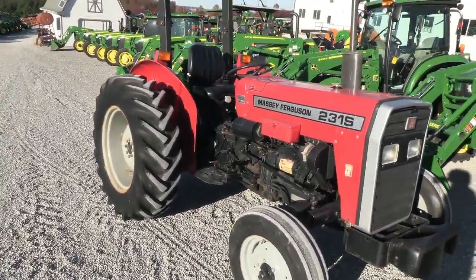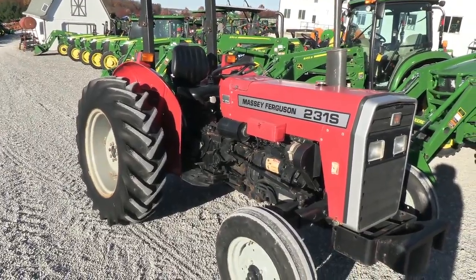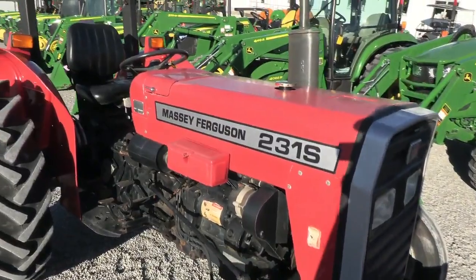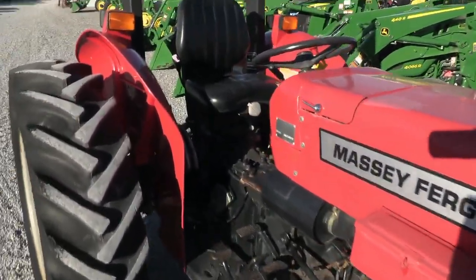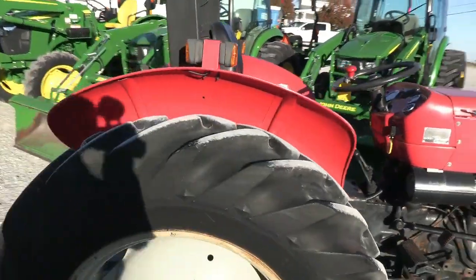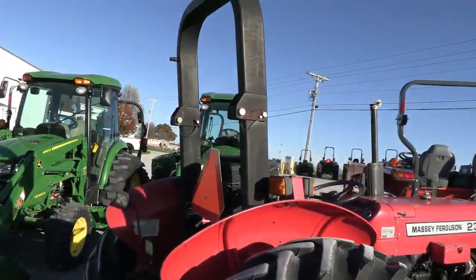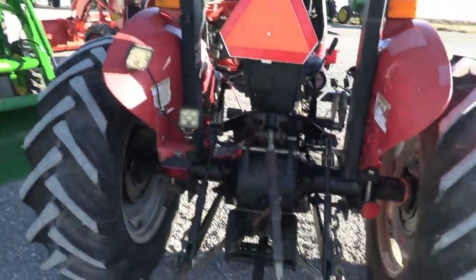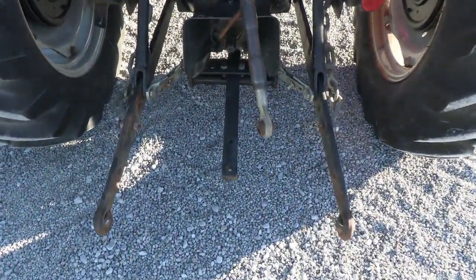Tractor runs and works as it should. There are no known mechanical issues with the machine. It does have the Perkins diesel engine, 3-cylinder Perkins diesel. It is prior to all the Tier 4 emission regulations, so it is a pre-emission engine. Has the foldable rollover bar, some rear work lights back here, top link and drawbar both with the machine.